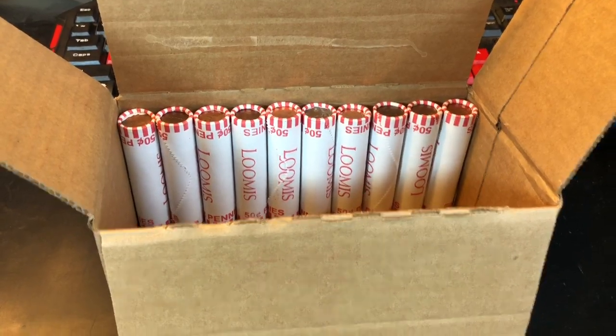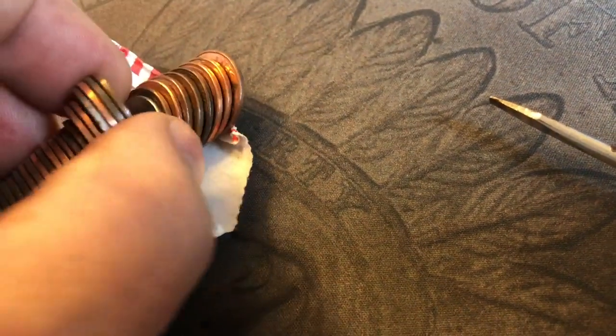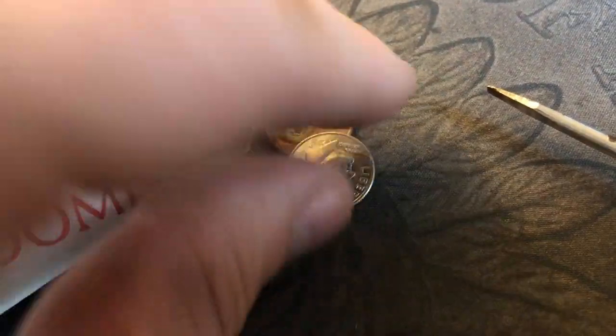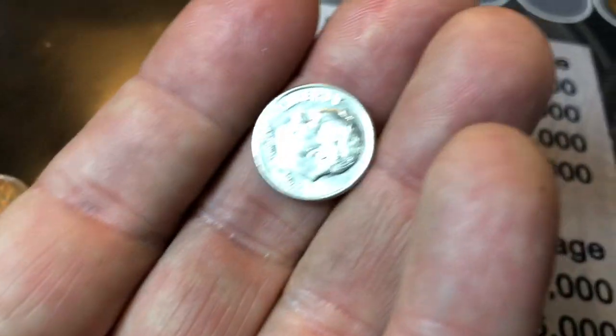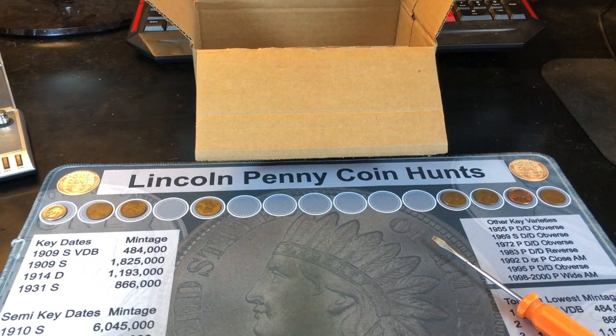Roll number 40 of my bank box, and I've got a dime as well. That's crazy. I think we had a dime in the other box, and now a dime in my box. We'll take it, though. 9 more cents made. 2001 Denver. Well, just to make it close, the last 15 rolls produced nothing else. Unbelievable. We did not expect that.